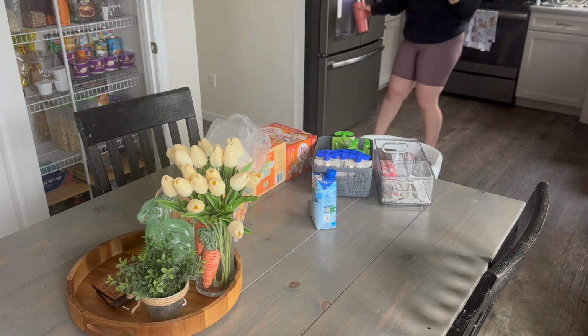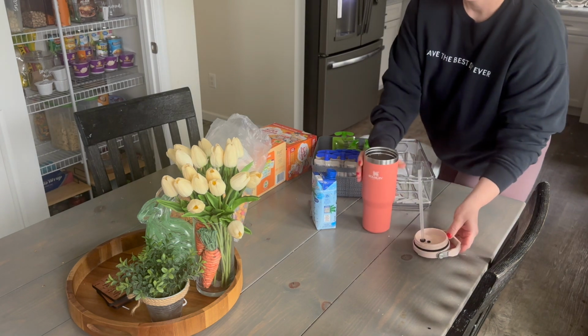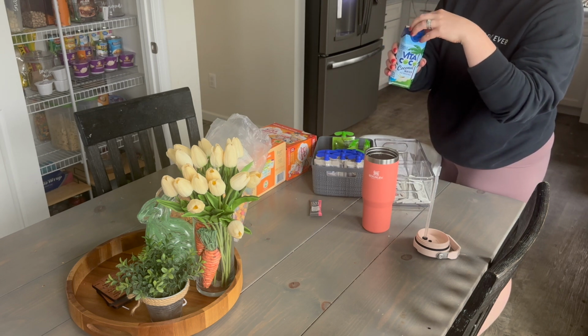I'm taking a pause from cleaning here because I'm trying to drink more water as it's getting hotter and summer's gearing up. I want to make sure that I'm staying as hydrated as possible. One thing that I've been really enjoying is putting in coconut water, because I feel like it gives you more electrolytes and it's more hydrating.